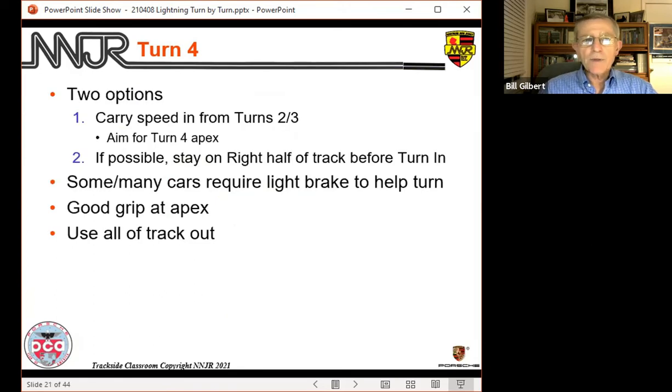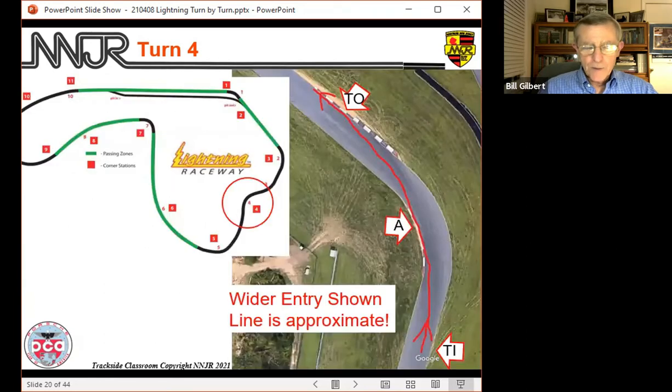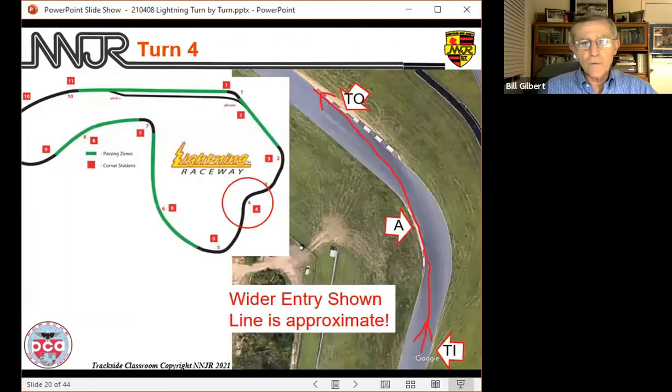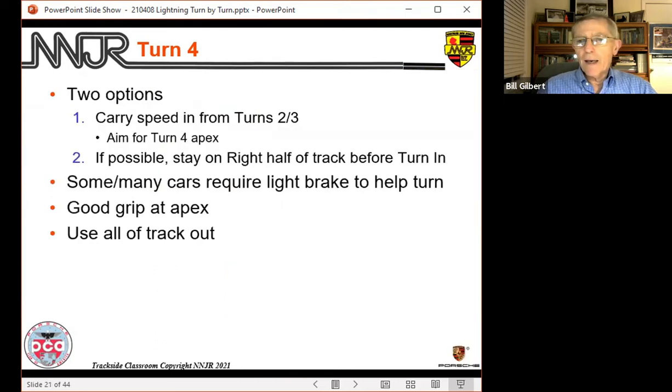So there are 2 options here, and the Dennis Macchio version and lots of other people's version is to basically ignore having the car mid-track here. As we exit turn 3, we just basically take the car straight for the apex at turn 4, and ignore trying to get back to the right side of the track, allowing us to, again, carry more speed all the way into turn 4. And as the slide says, some cars may require a tap of the brakes to help the car turn.